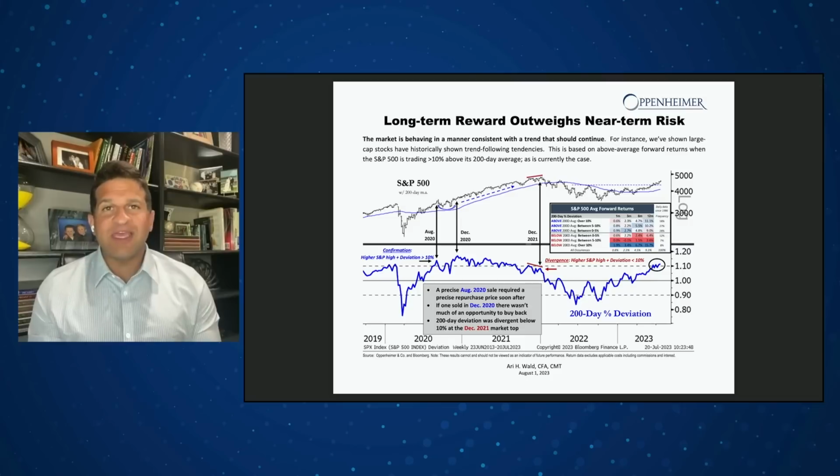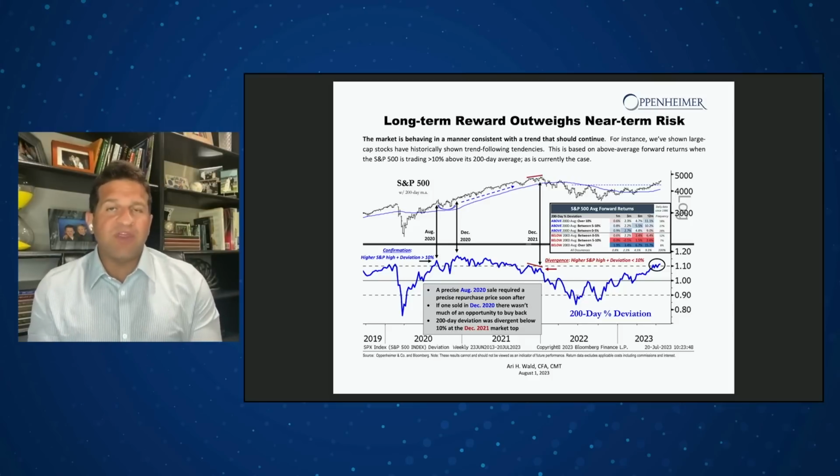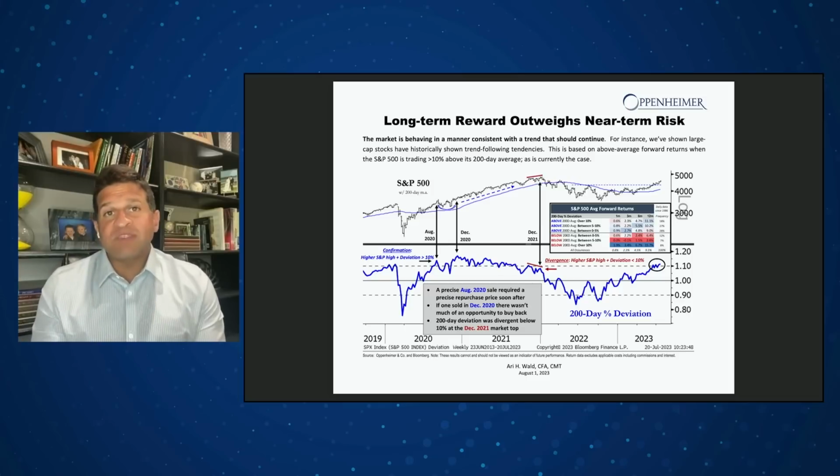So what that indicates to me is that any seasonal setback that we get here, Dave, one, it's going to be temporary. Two, it's going to be difficult to time. And three, it's going to provide an opportunity to buy a bull cycle that we think is still in its middle innings.